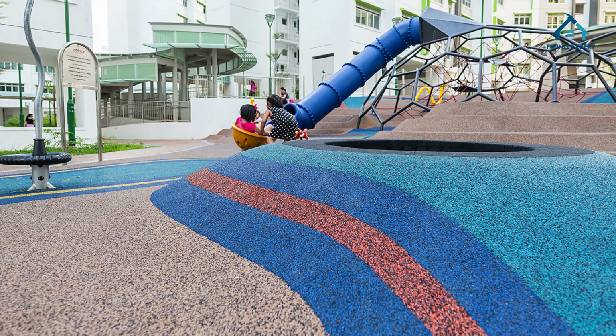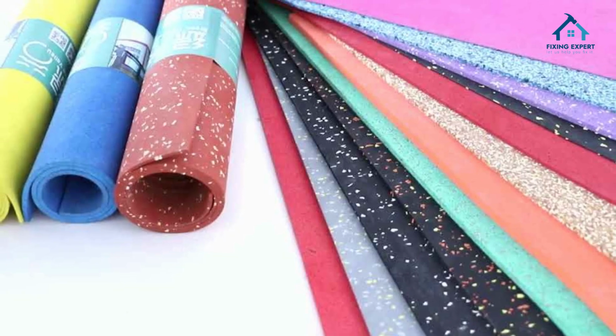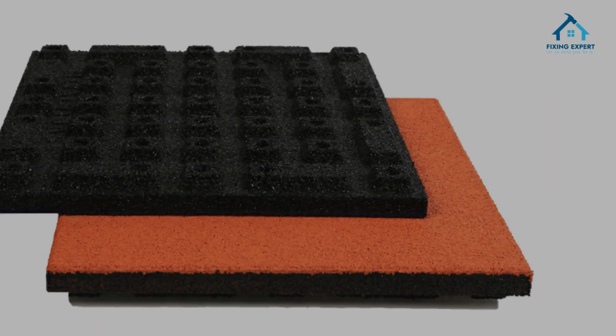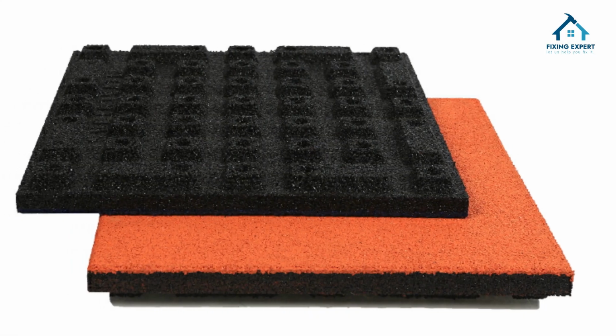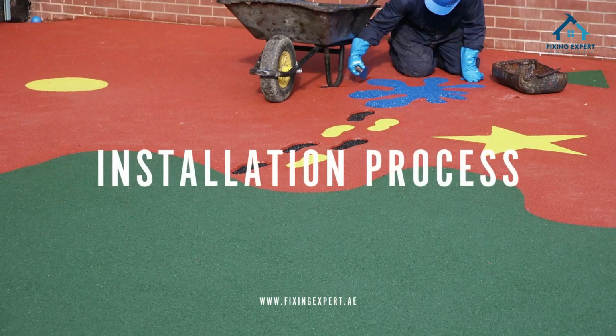EPDM flooring comes in various types to suit different needs. Rolls. Large rolls of EPDM can be laid out to cover extensive areas quickly. Tiles. EPDM tiles are versatile and allow for creative design options due to their modular nature.